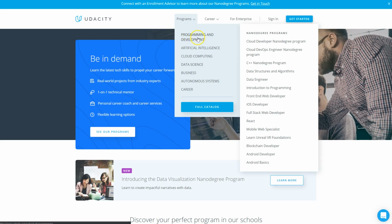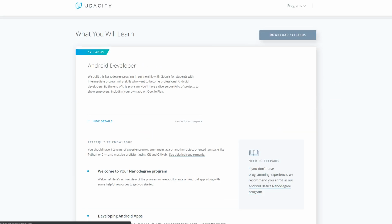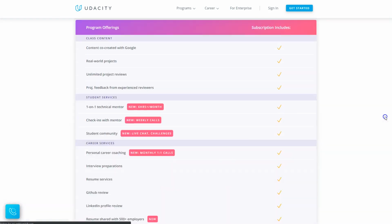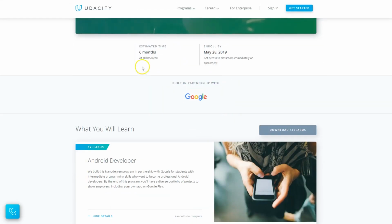You come over here to programming and development, look at all of these. Sure enough, there's Android Basics, Android Developer. Click on that. They call it a nano degree program, sort of a mini degree. It does, once again, cost a bit of money to get into these because these are sort of premium, high-tier courses, but you can learn a ton. You can download the syllabus here to preview what exactly you'll be learning. You can enroll, and right here it gives you an estimated time, in this case 6 months for completion at 10 hours per week. It's estimated. It doesn't necessarily have to take that long.